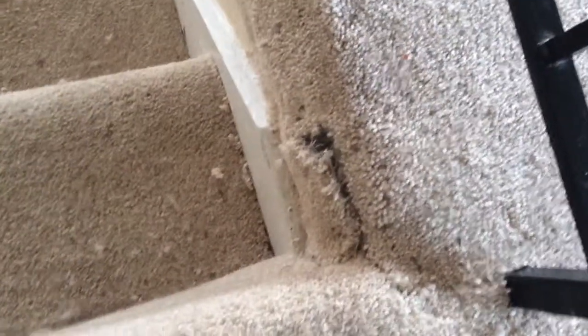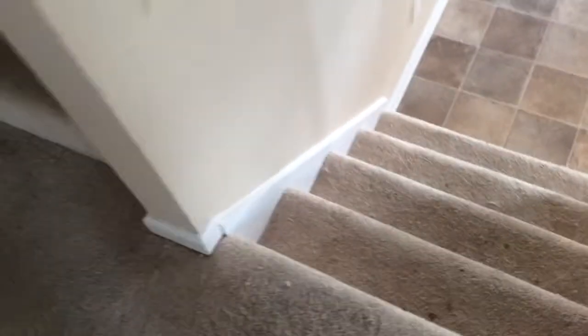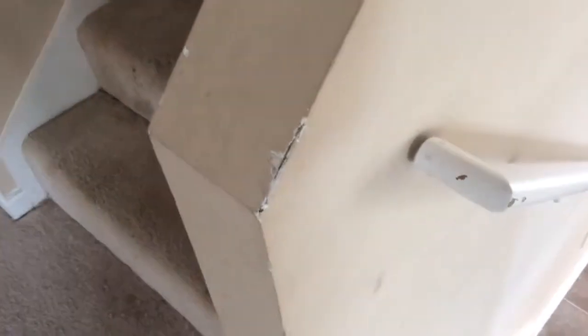However, the stairs going down right here, you may have to replace this small amount of area. You can see the carpet's ripped right there. And then again, some stains on the stairs going down. Also the wall scratched up right there, a little dirty. It's a handrail. We're going to go ahead and go downstairs.